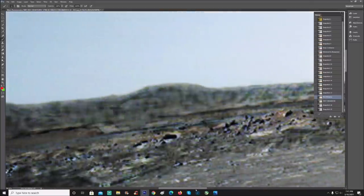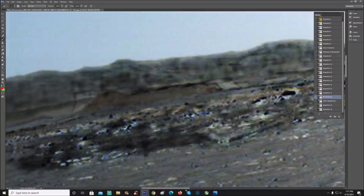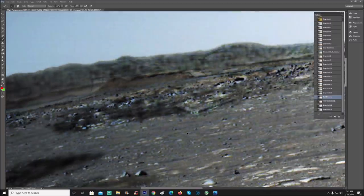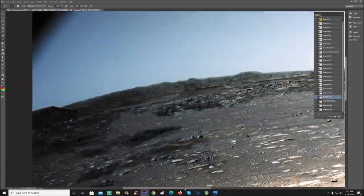I'll go back to what I believe is the most revealing part, which is right here. Parts lying all over the ground here. That's what I see, and I think you guys see it too. You may see something different, then let me know. Yeah, guys, this is no way natural.